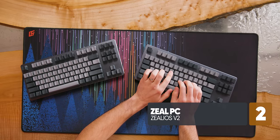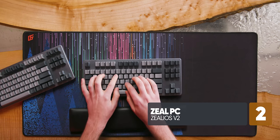I don't like this one quite as much. I can't quite describe why. This one's kind of chonky. Still feels a little membraney. Nope. That's your keyboard. That's my board. So, what is it? Zeelios V2.